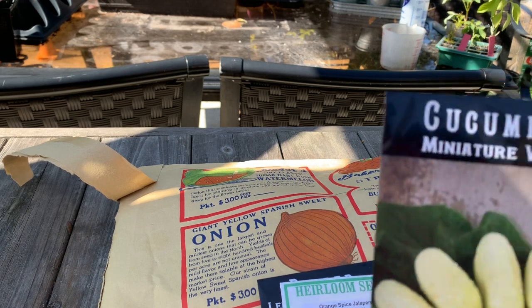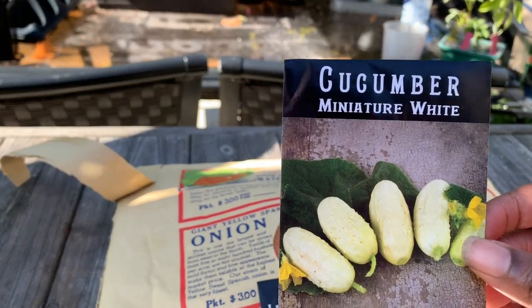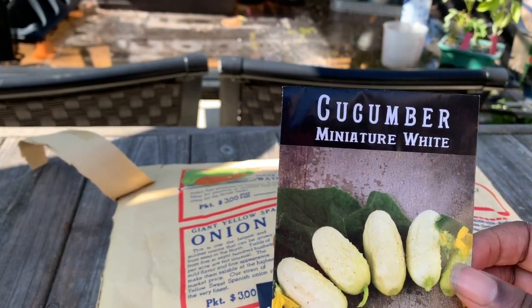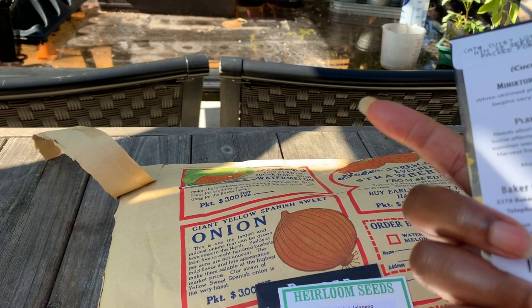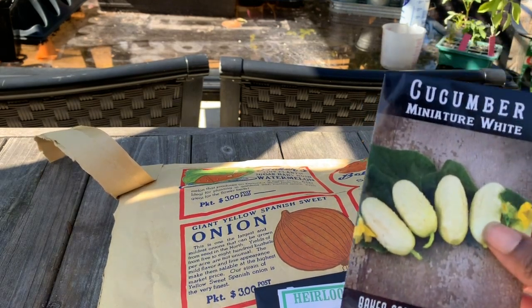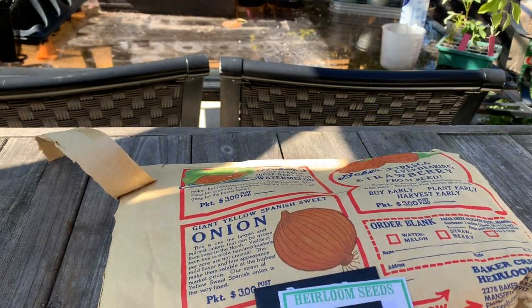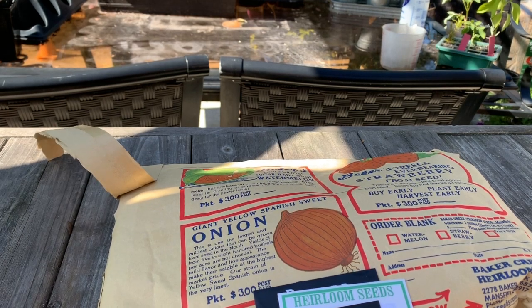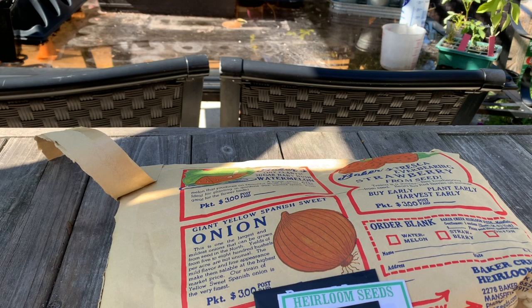I also wanted to try the miniature white cucumber. These got a lot of nice reviews as well. And so we'll go ahead and get a few of these planted also. Now, I'm not going to plant the whole seed packages. These are just things that I really wanted to try. And I figured that I had a little bit of time left in the season to go ahead and get them planted and started. So the last three are things that are for the fall.